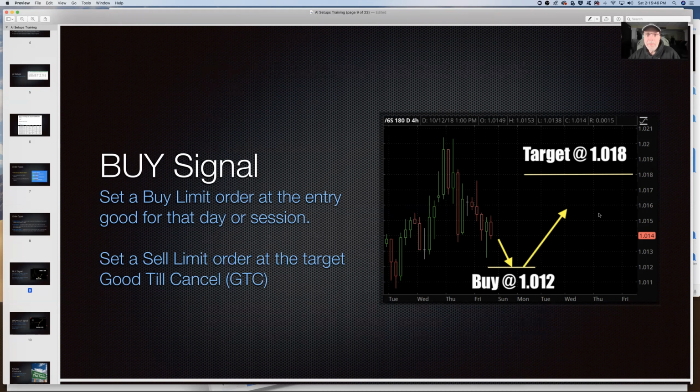Some people try to take at least 75% of the trade where there's a much greater chance that it will reach. Some people hold on to it, and depending on the size of your account, might take half of their position off and let the rest ride up. If you have a very small account where you only have one contract, that's not possible. So there are a lot of ways to do that. But the case here is that you're on a buy signal, you're doing a buy limit order.